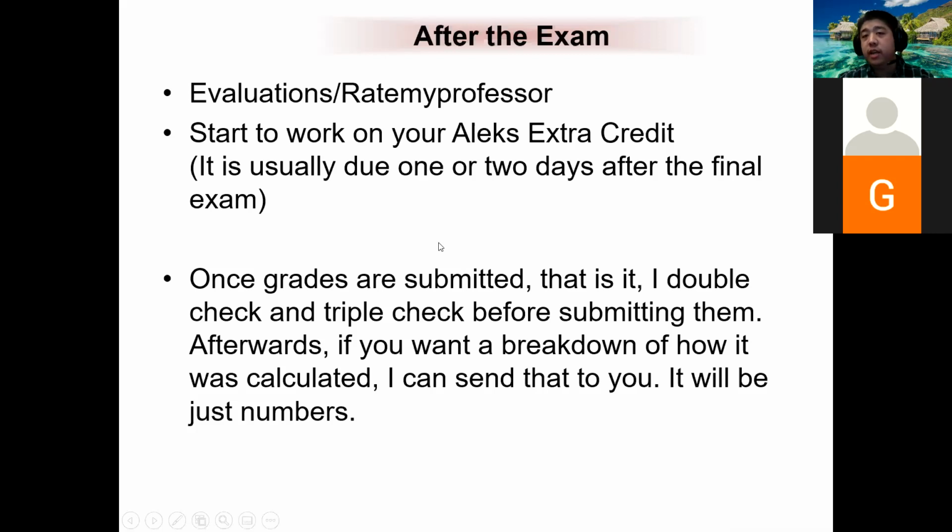And once I submit grades, that is it. It is final. I don't change any grades. I never had to change any grades. Okay? You do not need to do the final knowledge check. The final knowledge check is to show you what you don't understand and what you need to work on.